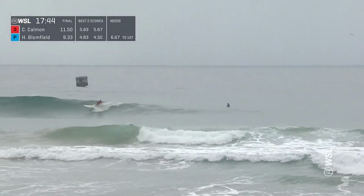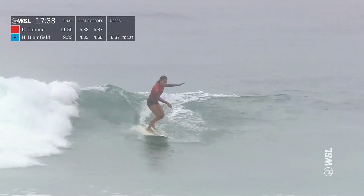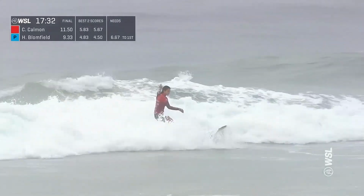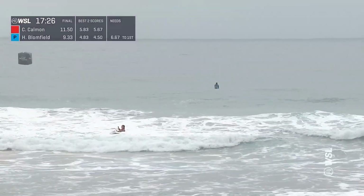Chloe with a paddle under priority. She's currently sitting in the lead with a couple of fives. A 4.67 was her last score. She's now looking to build and get out of that 5-point range with some great footwork. Gets that beautiful drop knee cut back, now drags the hand and goes in for that little roller coaster to finish, but can't hang on to the landing.